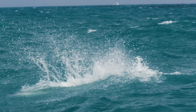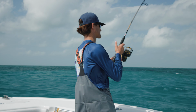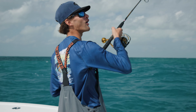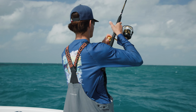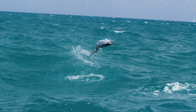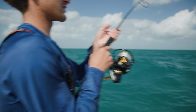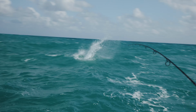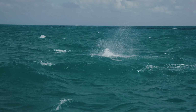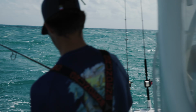Yeah, I like when they get that color, that tail, that powdery water color. There's nothing I'd rather do, and I do mean nothing, than to find tailing sailfish. They're just beautiful, man. They're very graceful. Get one more jump out of them here. Perfect. Nice job. Go find another one.